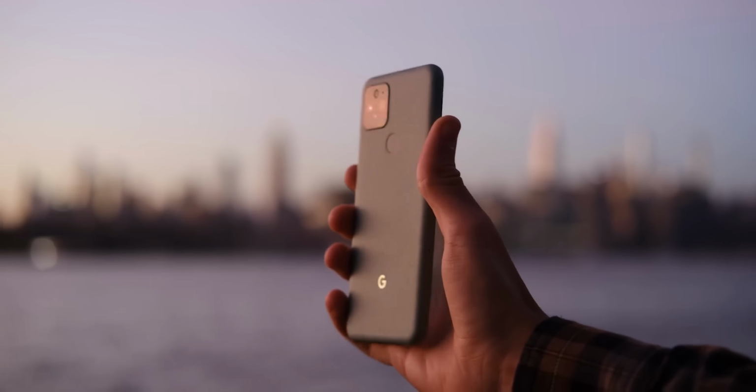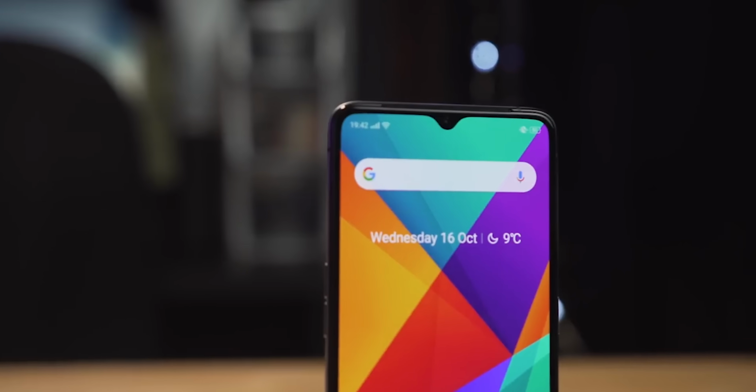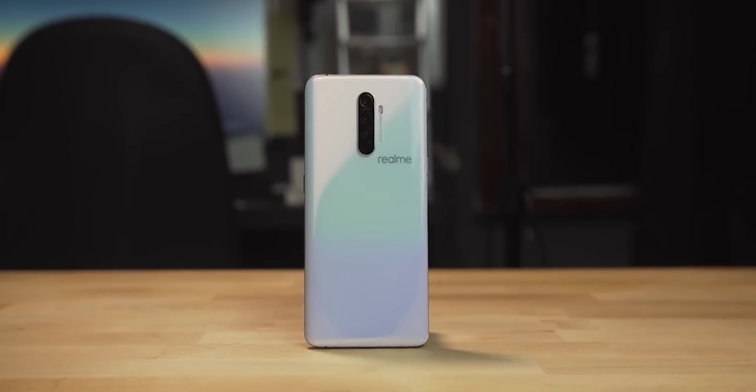Unfortunately, Google has kept the same charging speed in 2020, and so it's rather far behind even some of the mid-rangers that can support up to 65-watt charging. But that is where the Pixel line has been heading. Way less about specs and way more about the software experience.